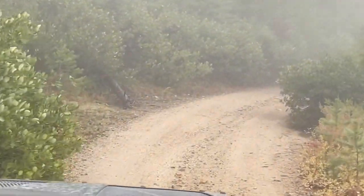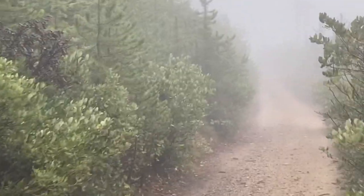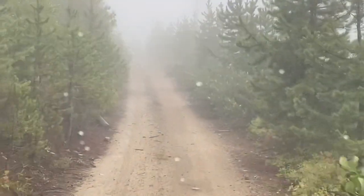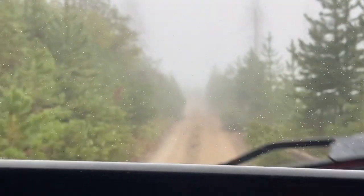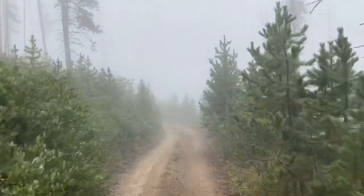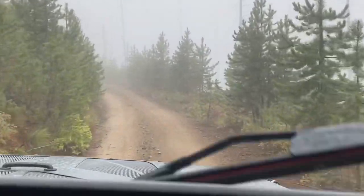We are heading toward the Lolo Motor Way. And like I mentioned earlier, we're on Hurricane Ridge. It comes up from Kelly Creek in the North Fork of the Clearwater. Yeah, it's gonna be a little scratched up. So what we got it for, just put more stickers on it. More stickers.